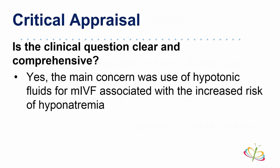So now we dig into the critical appraisal. It's a little different than our other CAP forms, but it kind of gets us to the same point. So is the clinical question clear and comprehensive? We said yes. The main concern was the use of hypotonic fluids for maintenance IV fluids and our outcome being hyponatremia, and that was fairly well described throughout.